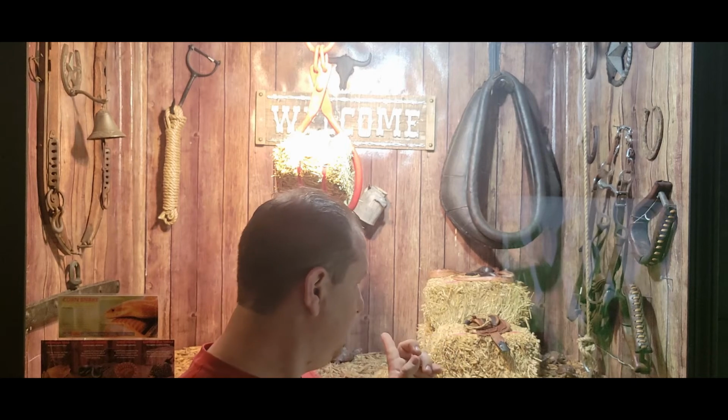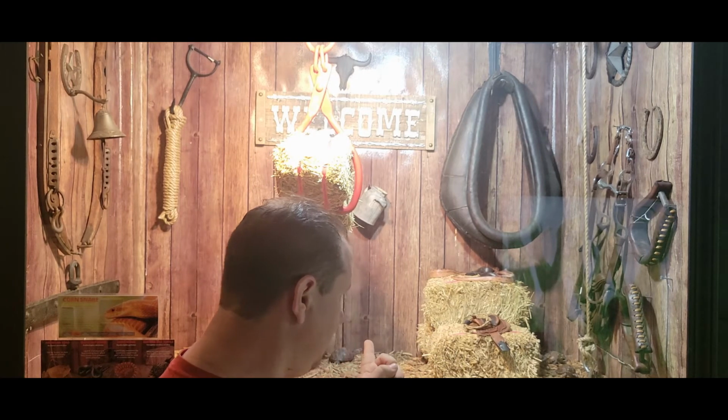All these people, it's like, oh, this animal's got to have a mansion. No, it don't. If I put a ball python in something like this, almost 90% guaranteed he's going to go in that hole right there behind that hay bale, and that is where he's going to stay. Point blank and period.